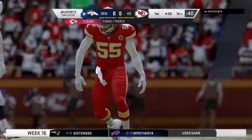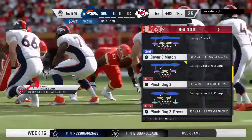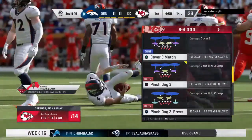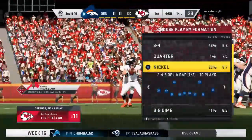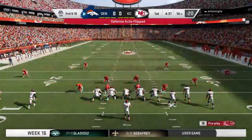Nowhere to escape, and he goes down. Frank Clark racking up sack number 12 for him on the year. Brandon, if I'm an offensive coordinator and I see an all-out rush like that, I file it away because I'm going to use their aggressiveness against them as this game goes on. I'm going to hit them with a screen soon.